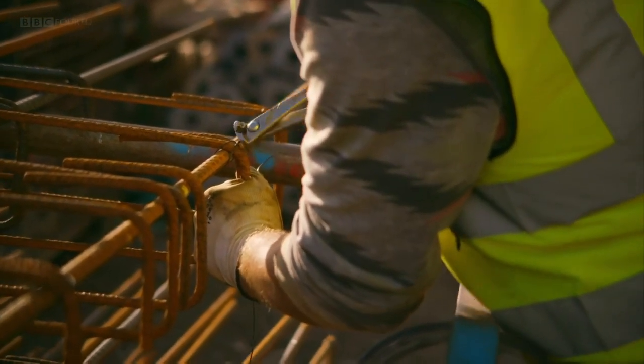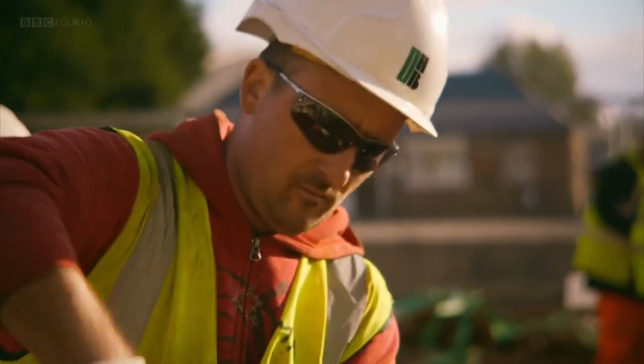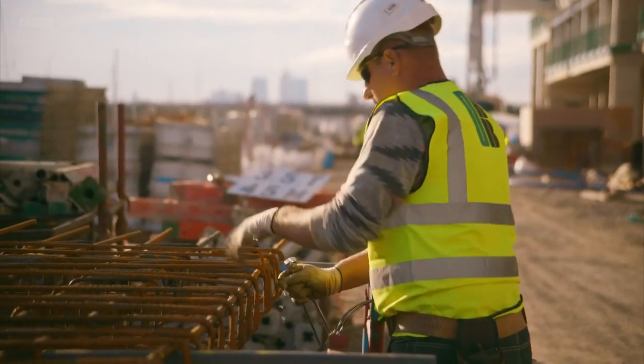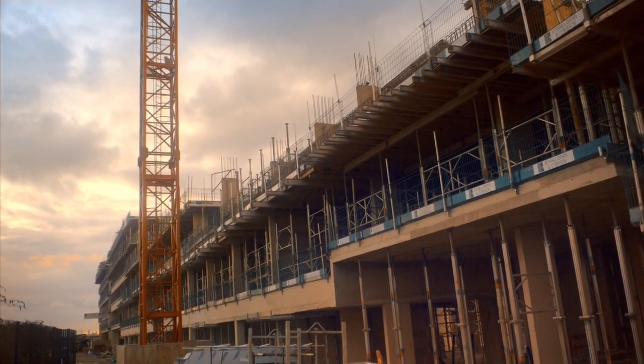Steel reinforcement is added to the raw concrete to give increased load-bearing strength. This is crucial in tall buildings, where the weight bearing down on lower storeys is immense.